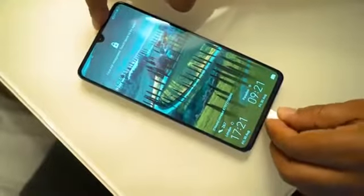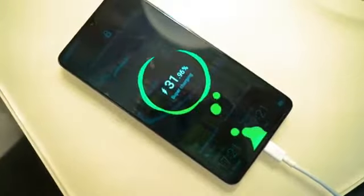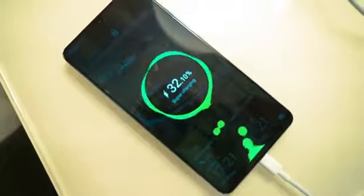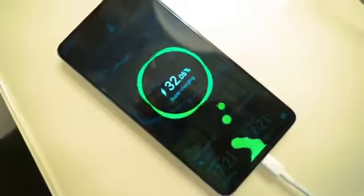The Huawei Mate 20X 5G also supports 40-watt Huawei Supercharge. So this is a fast charging solution, which means you can quickly get your battery up to 100% in no time at all. This is particularly important because if you need to quickly top up on the go, you can just do that by plugging it in quickly and you can go back to 100% in no time.